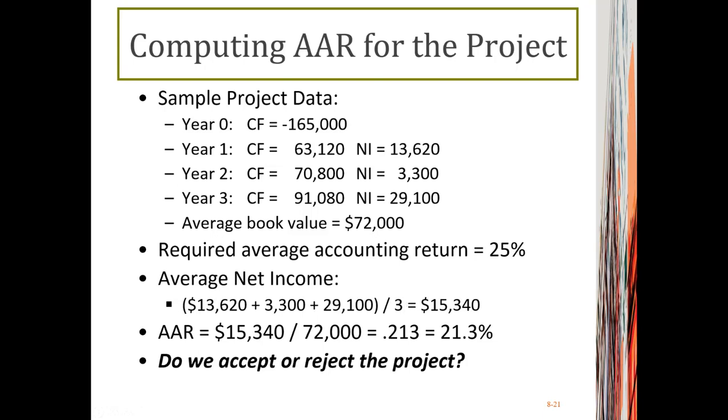And here's the example in calculating AAR. In calculating AAR, we do not consider cash flows. We only consider net income as well as average book value. From year 1 to year 3, the project can generate net income of 13,620 in the first year, 3,300 in the second year, and 29,100 in the third year. You take the average of net income for the 3 years. It comes to 15,340. Then you divide that number by average book value. That gives you 21.3% AAR. Since the preset required average accounting return is 25%, and this project generates less than what you require, therefore we need to reject this project.